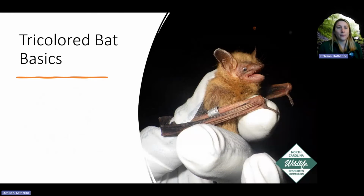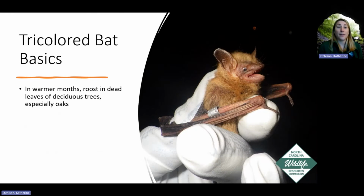Some more basic information about this bat. In the warmer months of the year, so not the time when they'd be hibernating, we tend to see them roosting during the day in dead leaves of deciduous trees. So basically clusters of dead leaves is what they'll roost in, and especially oak trees. And if you look at their fur coloration, that makes sense. They'd be pretty well camouflaged.